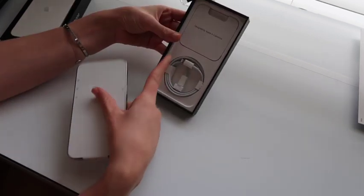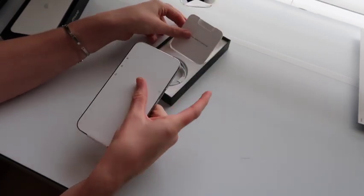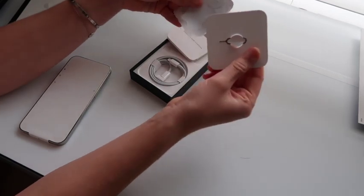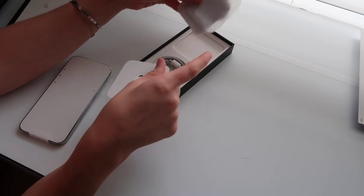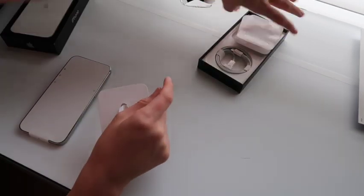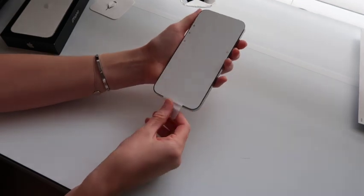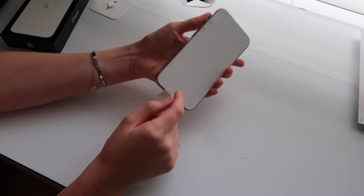Okay, so there's the new charger. Oh, this is the thing to switch out the SIM card. I actually need this. This is important. Does anybody use these Apple stickers for anything? I feel like nobody does. So there's the charging cord in the box, obviously. I love that this isn't plastic and it's paper. I don't know if it is paper. I don't know if it's actually better for the environment. It seems like it is.